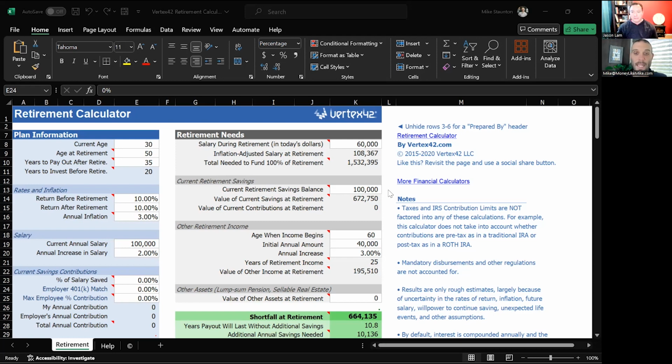Correct. And not to get confused with this 100,000, this is just your current retirement savings balance. So this could be zero, it could be 50, 100, it could be even $200,000 right now at your age. You've got to figure out what that is and put it in this section. Now, all the other numbers that are not in white boxes are calculations done inside the spreadsheet, so you don't have to worry about that.